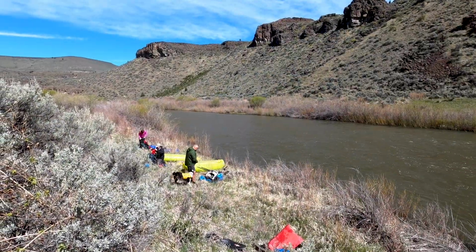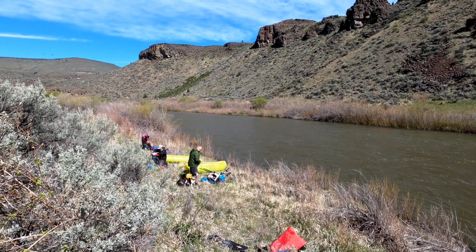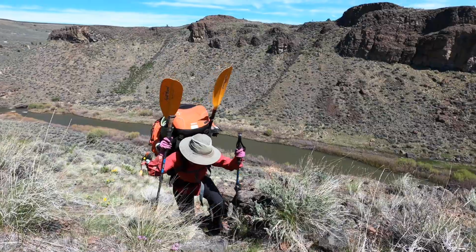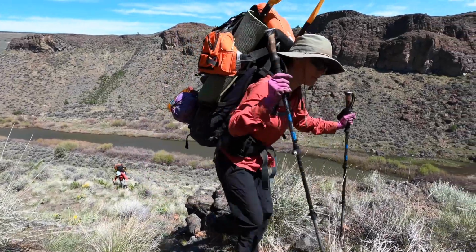A downhill pack to the put-in, a downriver float to the takeout, and all that remained was a cross-country, route-finding adventure up and out of the canyon.